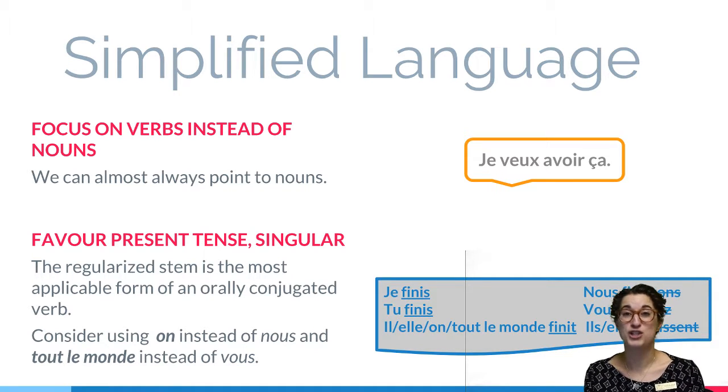The child just said j'aime. They started their sentence in French. And you know what? With time, the rest will come. The third strategy I'm going to talk about today is favoring present tense singular sentence construction.